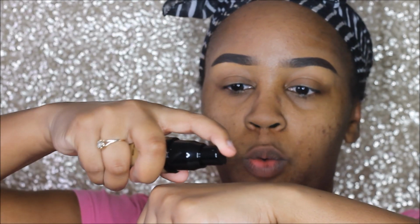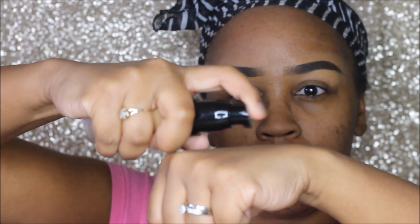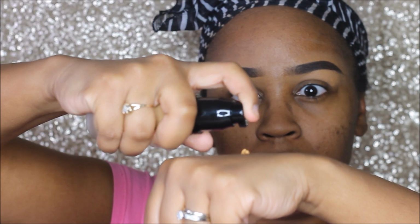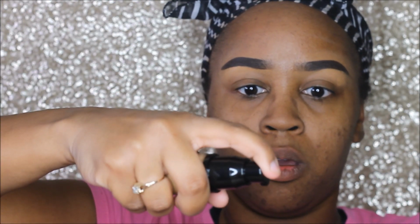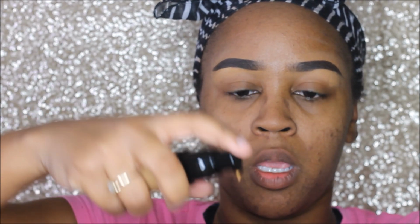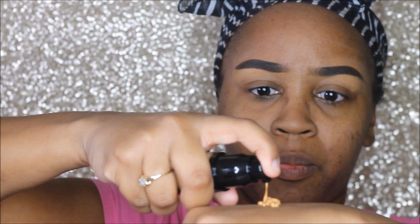See how much we get out with one pump? Okay, nothing. Come on. Okay, I don't really consider that a pump, so let's try it again. Okay, I'm gonna go ahead and just use, it's not really coming out. Okay, that's how much I'm gonna use starting off, so I'm gonna just dot it on like I usually do.